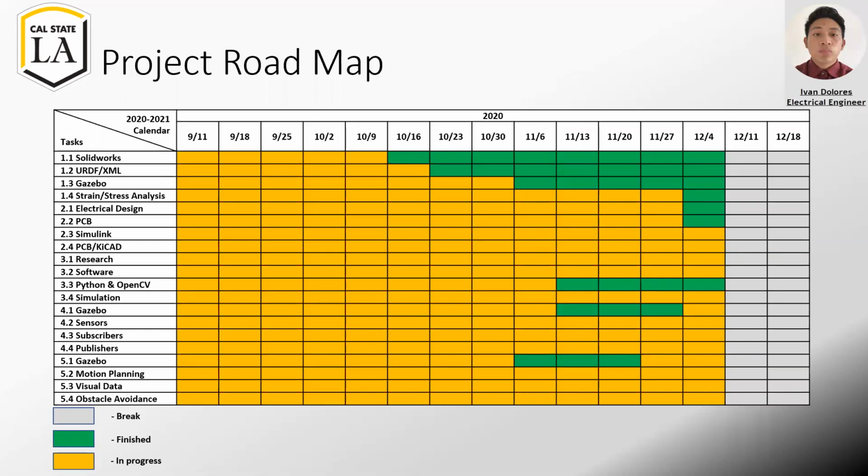Here we will have the team's progress throughout the 2020 to 2021 academic year. The fall semester was mainly used to conduct research. We decided to use Ubuntu 18.04 and ROS to develop the delivery robot based on the compatibility with the hardware. Every team member was assigned a task and they were completed throughout the year. Winter break was also used to conduct research and to further learn how to navigate through ROS.